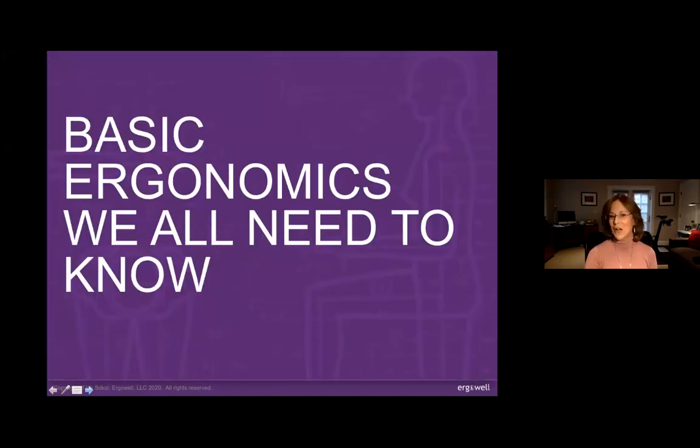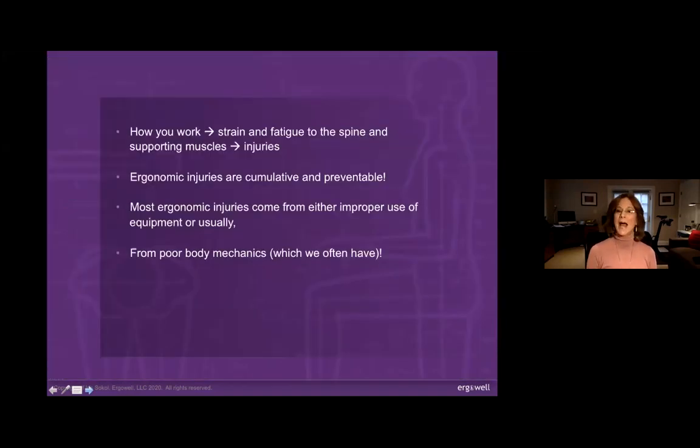So, basic ergonomics that we all need to know. How you work is what will create, and I'm going to give you the bad news first and then I'm going to give you all the good news, the strain and fatigue to your spine and your supporting muscles, which can then create injuries. And think about this: ergonomic injuries, just like many sports injuries and exercise injuries, are cumulative and they're preventable. So I want you to think of someone who might be, let's say, a runner.